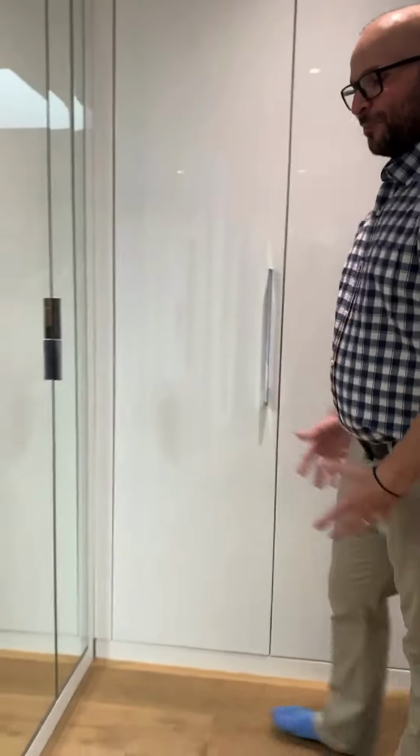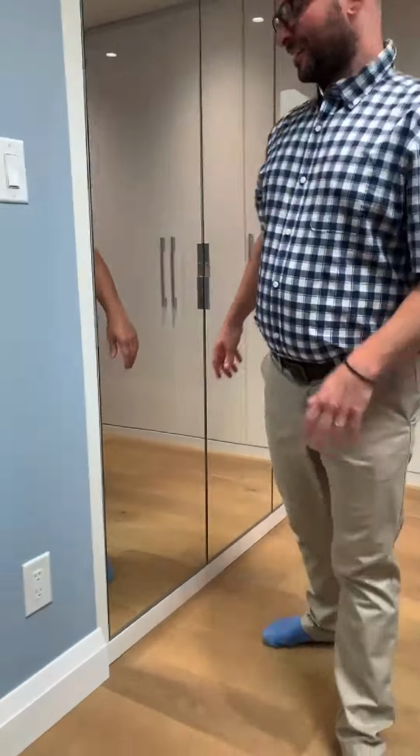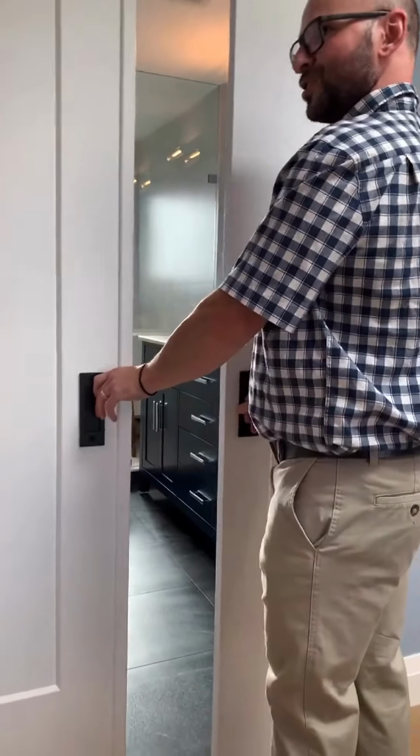Who wouldn't want to have basically every little gadget you can think of in terms of all sorts of pullouts? There are those little things that everybody always loves to have in their closets. Floor-to-ceiling mirrors in terms of being able to see yourself in a full-length mirror. Can't say enough about that.